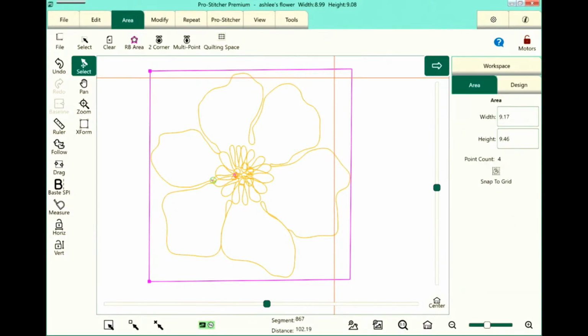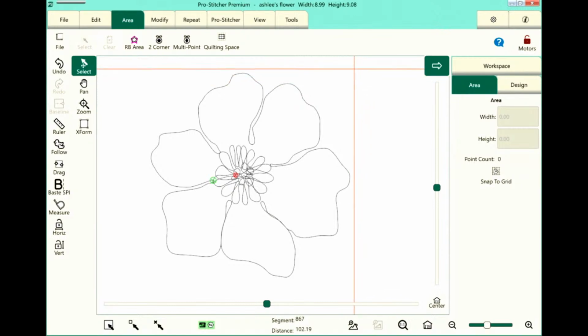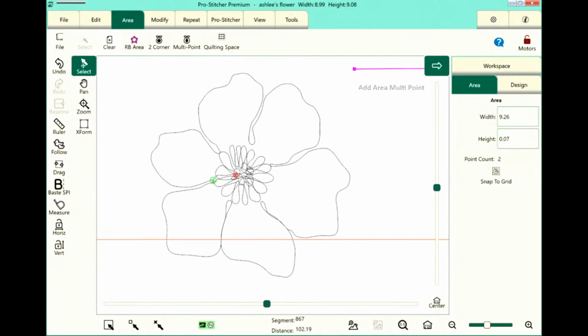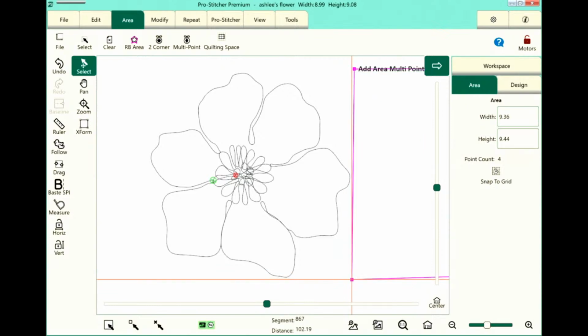So just tap clear there on the ribbon. Then move the machine so it's in the top left corner of where you want to quilt. And then touch your multi-point button. Do I need to do multi-point here? You can do it on the screen or you can do it with the handlebars. It doesn't matter. Whatever comes naturally to you, there's usually more than one way to handle the stuff. That's one of my favorite things about Pro Stitcher. There's almost always more than one way to do it.